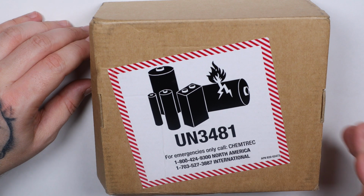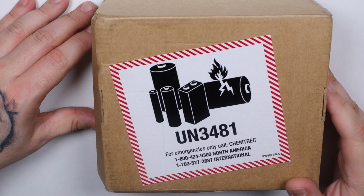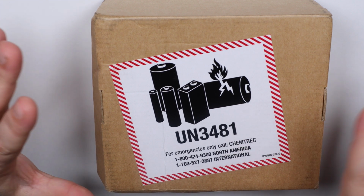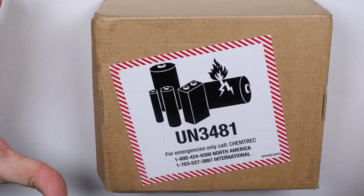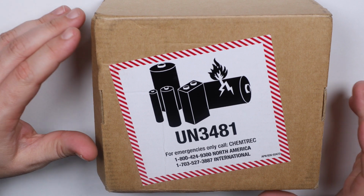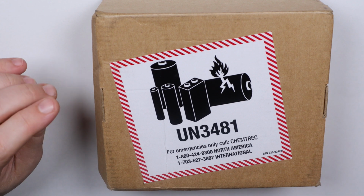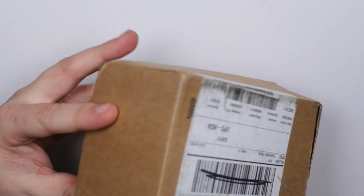AirPods 3. One of the things I liked about the AirPods Pro was the spatial audio capability, and now they've brought that to the AirPods. I've heard rumors, I haven't really followed closely, that there's a redesign of the AirPod itself with a new case. It's going to more closely resemble the AirPods Pro. Don't know how true that is, but we're going to find out. So let's get this thing open.